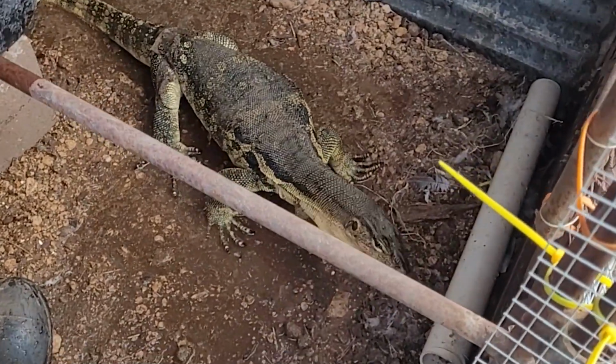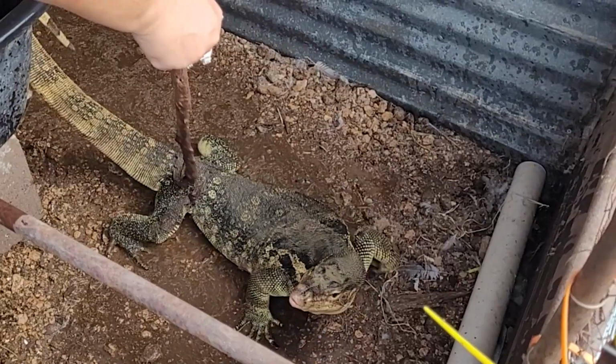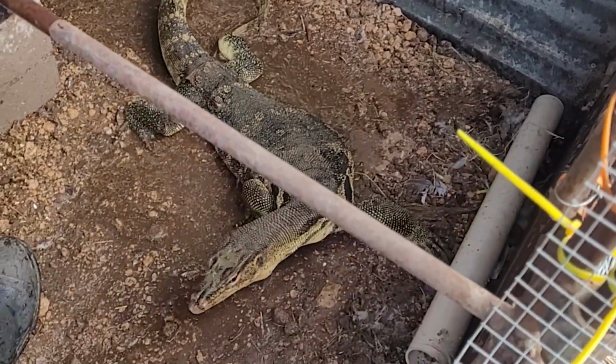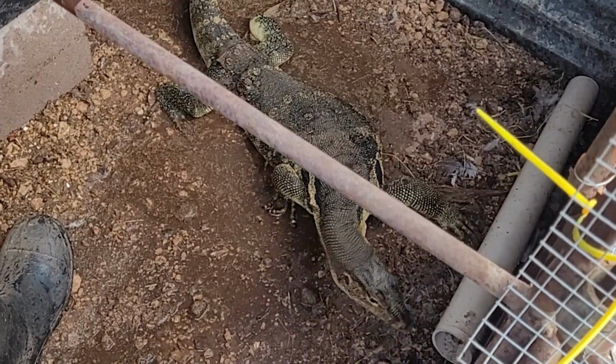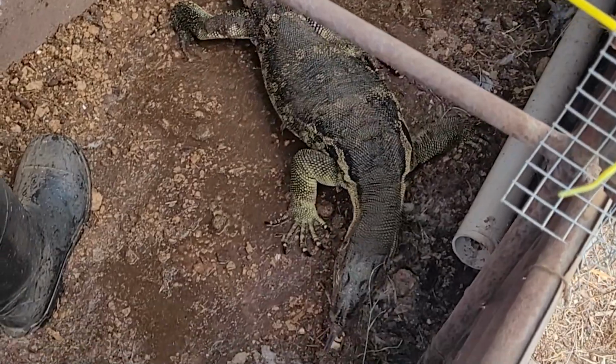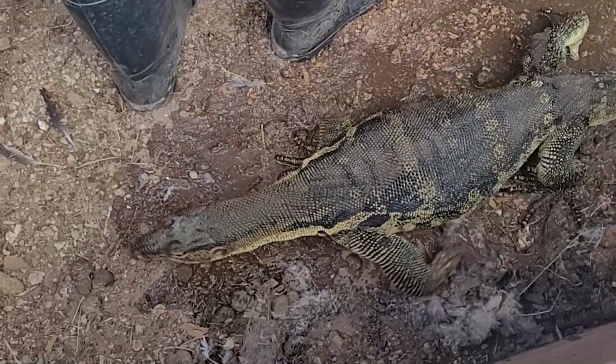Hey, you're shedding, bud. Oh, stop that. Stop. His tail does hurt. His claws are very sharp. And he's never bitten any of us. But we've had some close calls before. He's jumped out or charged me when I'm feeding him.